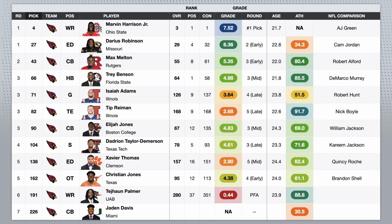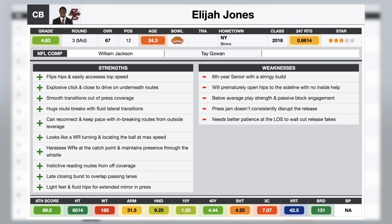And then I love the Elijah Jones pick at 90. He's kind of the great value Nate Wiggins of this class. He's tall and slender with long arms, explosive from off coverage, and really good top speed. Not only does he have enough speed to run with receivers vertically, he's so quick to access that top speed. There's just no delay from his transitions out of press.